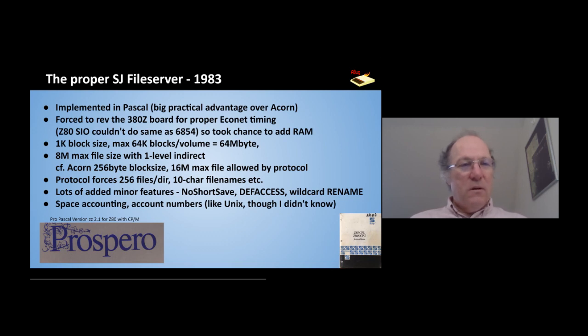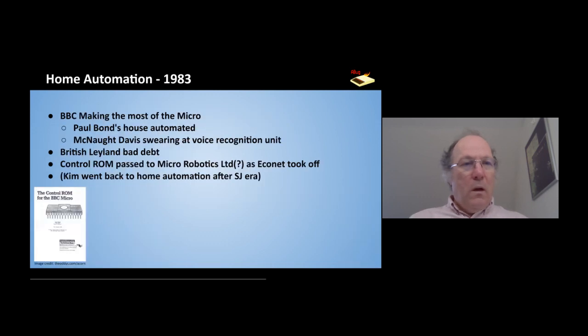And we did space accounting, which Acorn originally didn't have, and when they did add it, theirs was less sophisticated. Ours was based on an account number system, which was a lot like Unix user IDs, although I'd never been exposed to Unix at the point when I was designing this. But I guess there's only a limited number of ways in the world to do these kinds of things, and that also worked quite well.